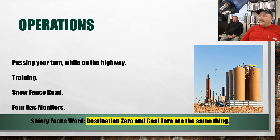So be wary of livestock if you're going down Snow Fence Road, and stay on the roadway. You cannot turn around in pastures, fields, any of that, because he has a cost of $2,000 an acre to reseed, redo any damage for a truck going off the road.